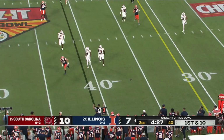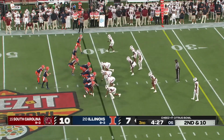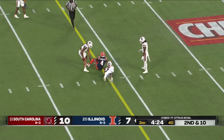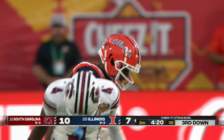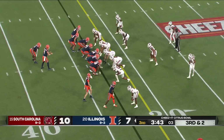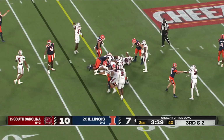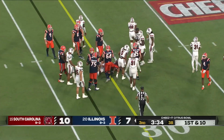Altmaier incomplete near the 40, intended for Goda. 2nd and 10. That pass complete to Franklin. Going to be about a yard shy of the first down. McCray is his tailback to his left. It's McCray. He's going to pick it up. Got the first down on the gain of 3.